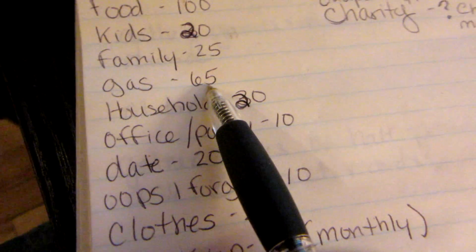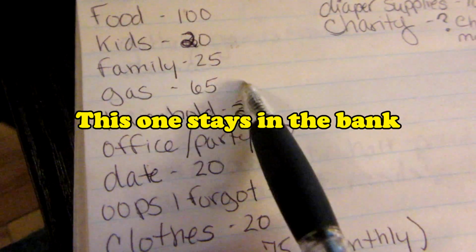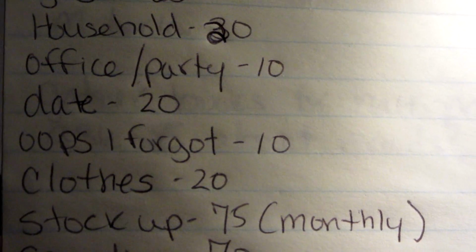Gas gets $65 every other week right now, but gas prices are so low, we don't actually need all this money and it's been rolling over. I'm just afraid to adjust our budget and then have gas prices increase again. Grocery stock up gets $75 a month. We only fund that envelope once a month. And then I can pull from it if I see a really good sale or if I want to do a Sam's Club trip that month. That's where that money comes from.